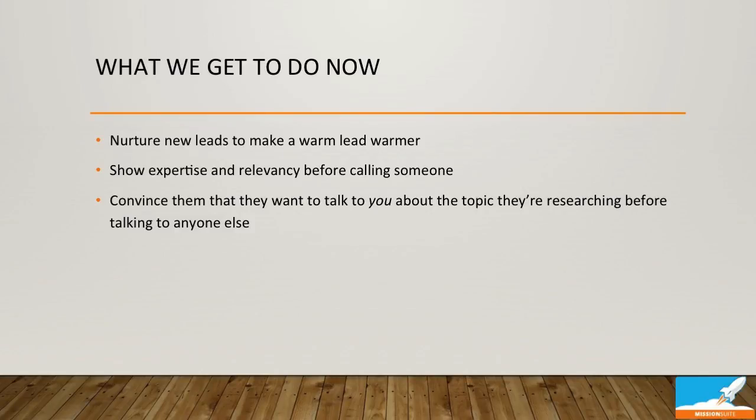Chances are that if they've downloaded a piece of content from your website or from a landing page that you've got, they're interested in the topic, they're doing that kind of early stage research. So they've decided that they want to learn more about it. So now we're able to make the case that you're the one they should be talking to, to learn more about it.